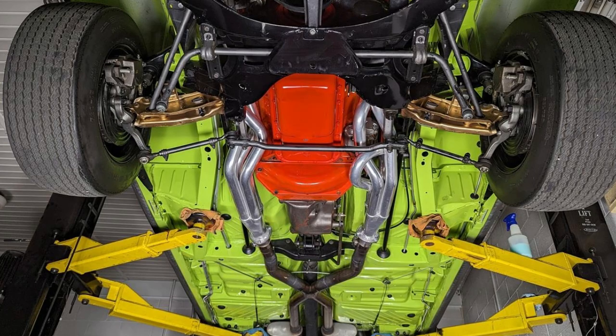Only a fraction of Cudas left the factory with the V-Code package, and even fewer survive today in restored, investment-grade condition. This rarity, combined with raw performance and iconic styling, is what makes the 1970 440 Six Pack Cuda one of the most sought-after muscle cars in existence.